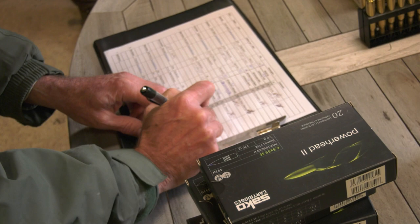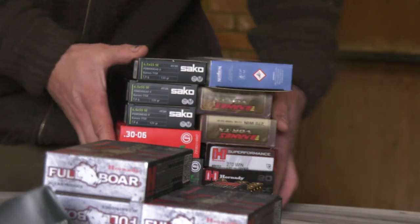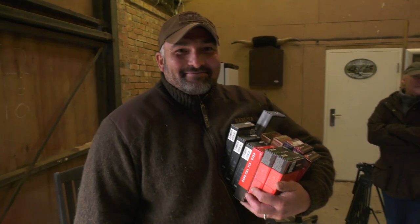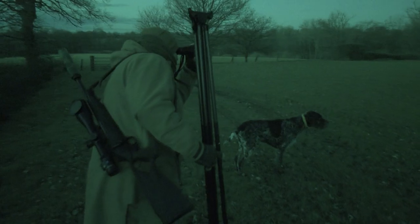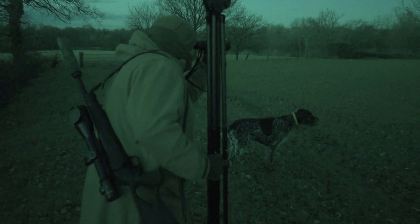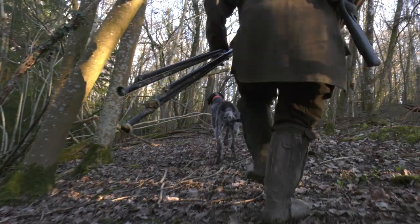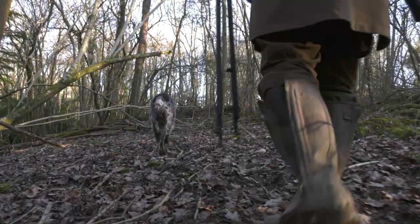Months ago, we gave a load of stalkers a load of non-lead ammo and told them to go out and do what they do best. Steve Goodwin is one of those hunters. Today we're joining him and Max, the German wire-haired pointer, for one of the last outings before we bring this experiment to an end.